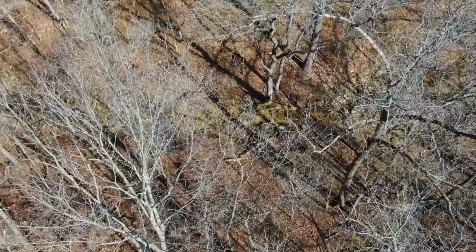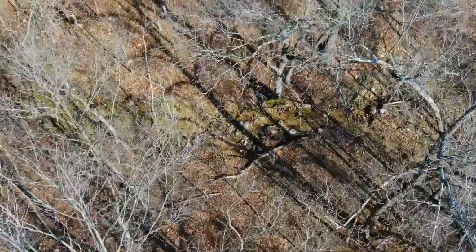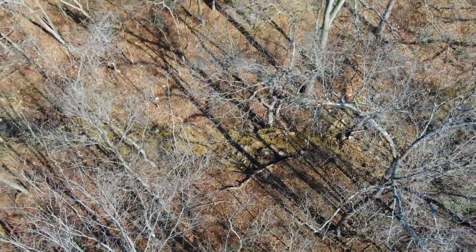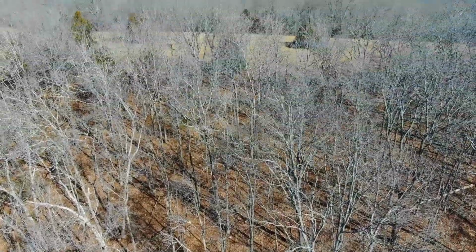Well, I guess that's that tiny little creek bed we saw on the topo map. Looks like it might have some water in it. Not sure about that. That's definitely not Bryant Creek. We'll keep going and we'll see that.